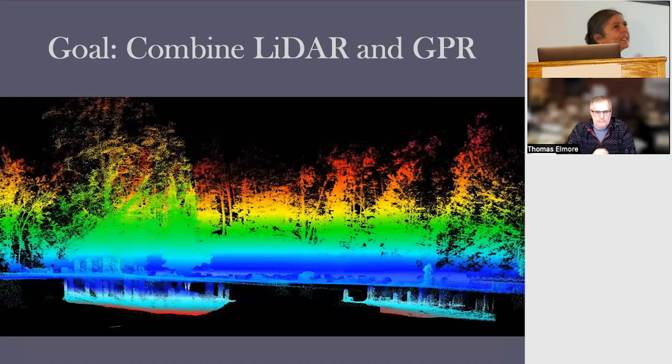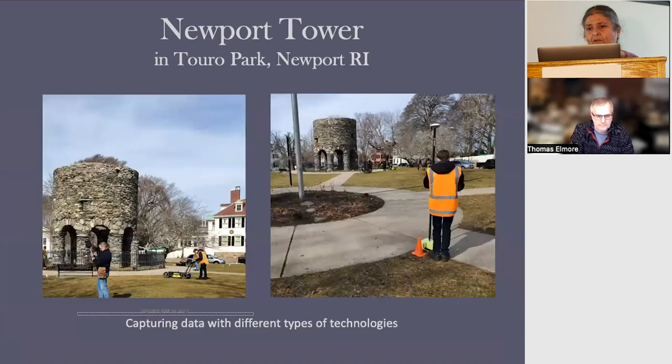So, as I said all along, Tom and I have been working together, with Tom trying to nudge me in the right direction: hey, let's combine them two. So off we go. And Tom, can you talk about this?